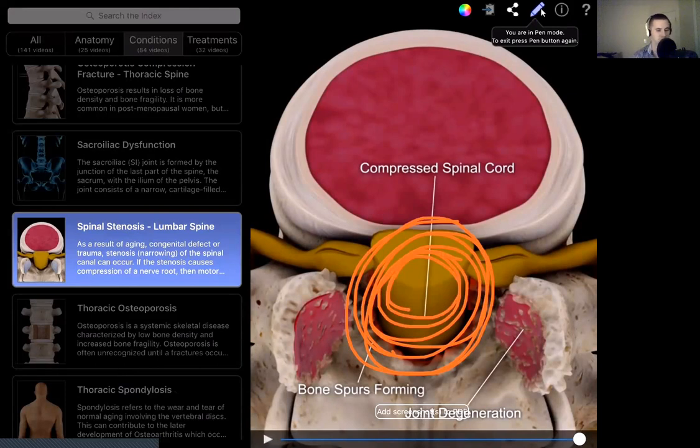So spinal stenosis usually affects people over the age of 65, hurts with extension, and individuals will feel symptoms down both legs if they are in the periphery, but mostly centralized to the lower back.